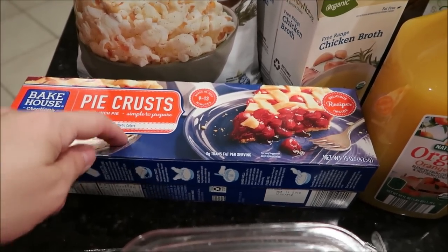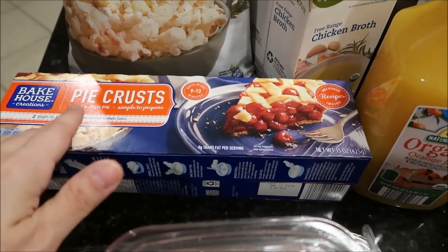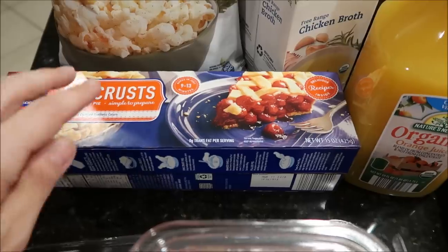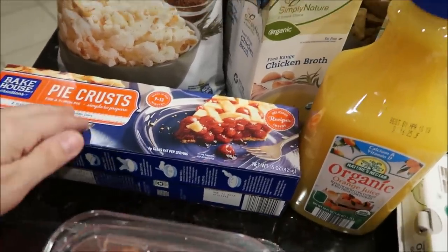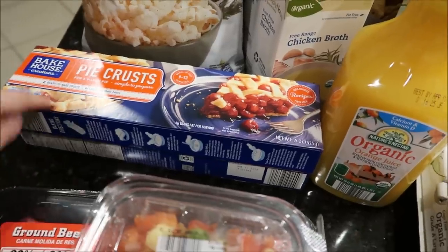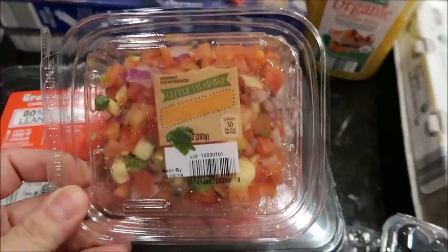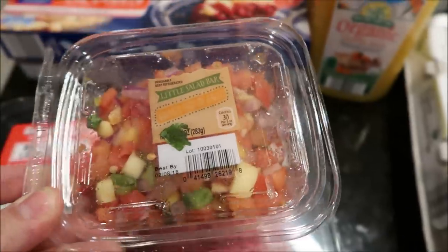If you guys did not see my freezer meal video, I'll put a card up top, but I probably will make this at least once a month for the rest of my life because they're that good. I may start venturing out and trying different flavors other than just the chicken, but definitely really good. And these pie crusts are the bomb.